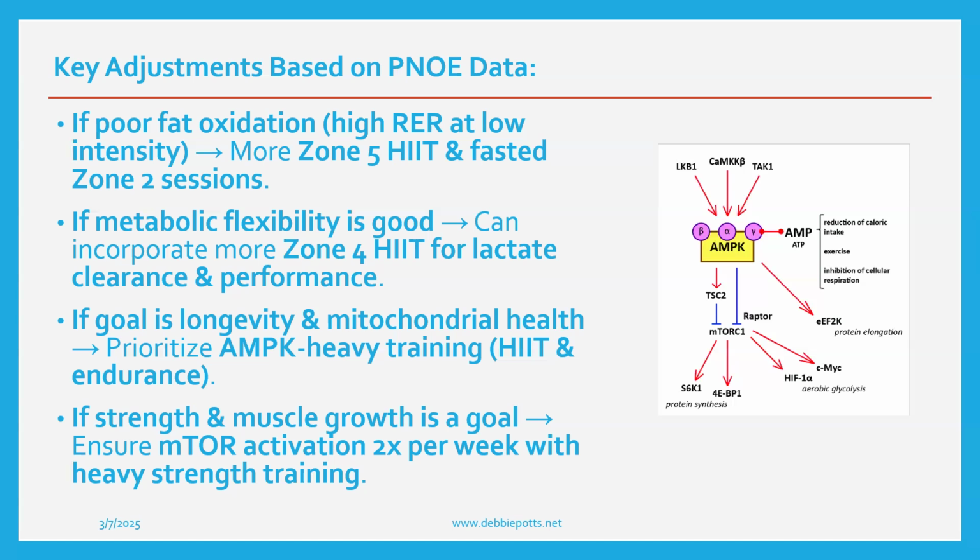So twice as long in your zone 1, then go to zone 5 again. And maybe if you're a male, fasted zone 2 sessions. Women, we might do better having a few calories on board beforehand, based on what Stacy Sims has said. Now, zone 2 is your peak fat max. If you have not tested that, I guarantee your poor fat oxidation is probably because you're not even training in your zone 2. You're training zone 3.